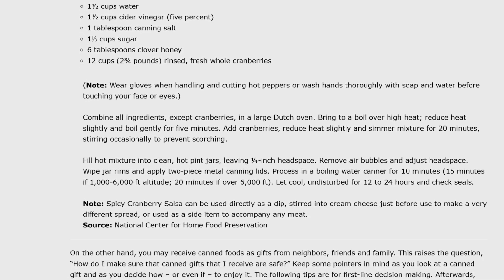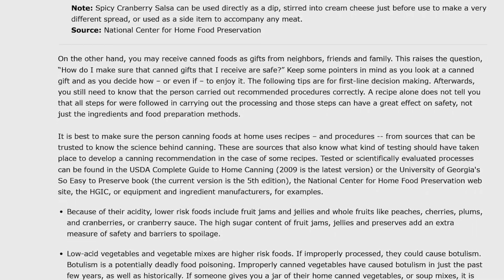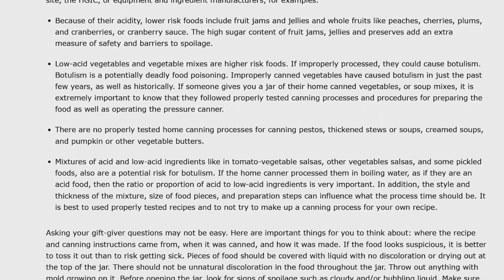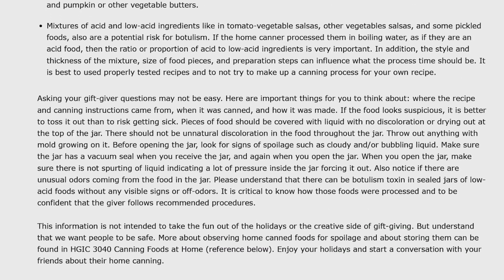When you receive gifts of these canned goods, it's not bad for you to ask some questions. Right? Because we don't want to sit there and question and sound ungrateful for the gift. No, especially since somebody went to the trouble of making it for us. Exactly. And as a canner myself, I can tell you some of these items take a long time, so they can be very much a labor of love. So if you receive a canned gift from somebody, they really like you. But you want to make sure that they're doing a couple of things.